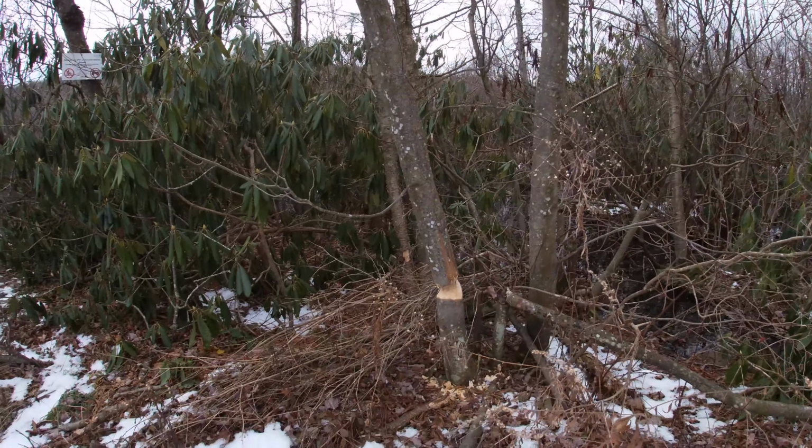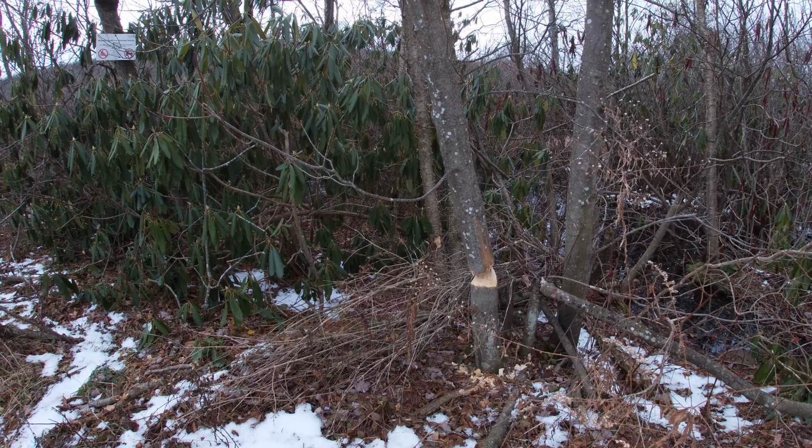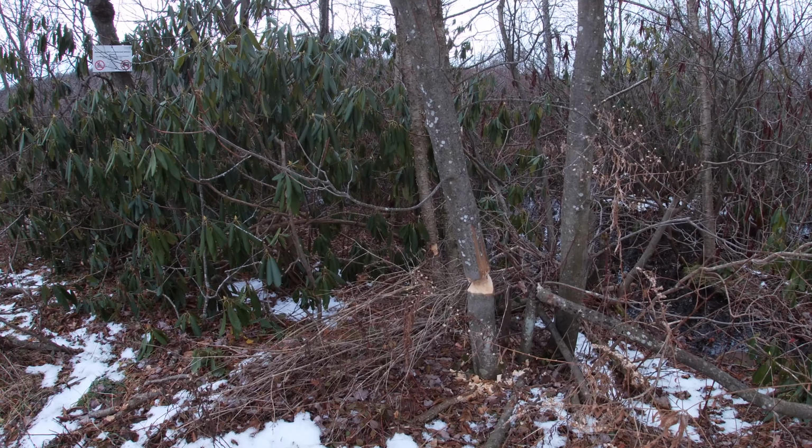Okay, so we're back out on trail today. We're at the Finzel Swamp in Garrett County, Maryland. And I'll show you some of the sights and sounds of the swamp area. There's a beaver dam right here to our left. And we saw a tree where the beaver's trying to cut down right now. Ha! We've caught the beavers red-handed.